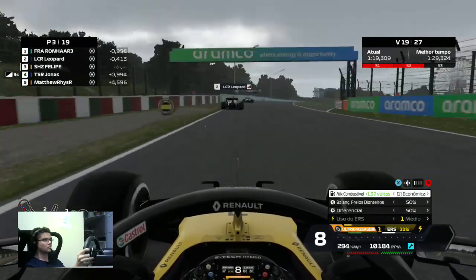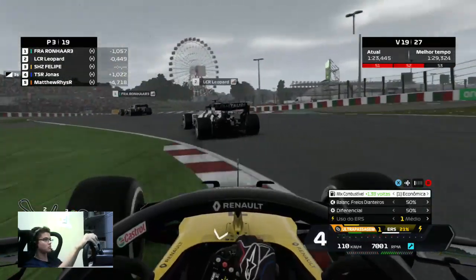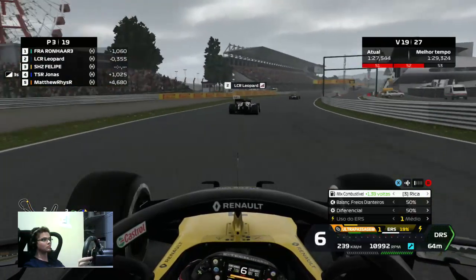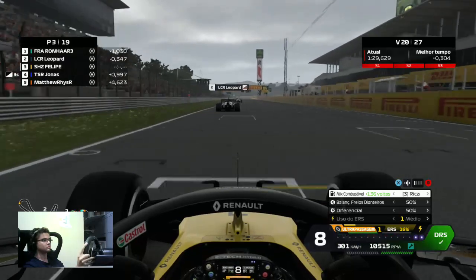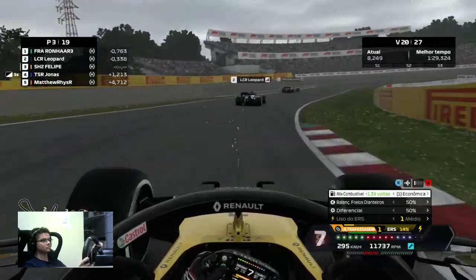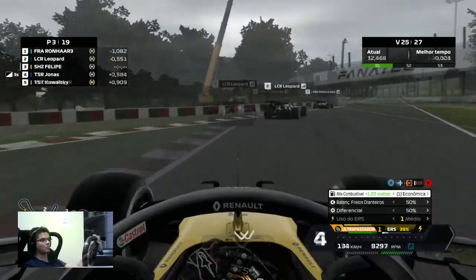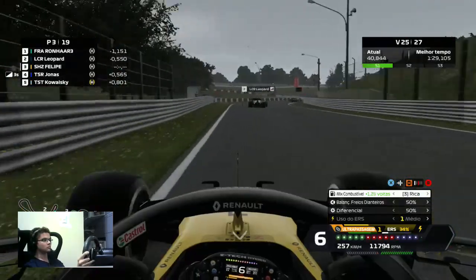And I think at this point we are not fine in this race. If you really need to go for a move on Leopard, you can see my exit of the last chicane was really good, so that's why I think I was using a lot of wings compared to Leopard. I could have a really good traction, but on the straight you can see I didn't catch him, so that's why I think I am running higher downforce.